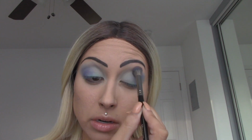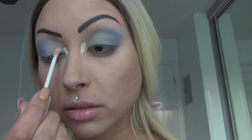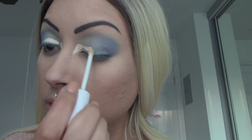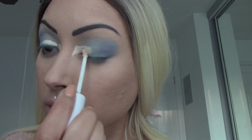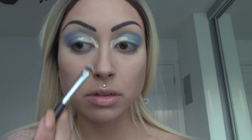I really love that I added that darker deep indigo shade Blue Monday. That really just gave the look so much dimension and depth and oomph, and oh my god, I love this look so much.